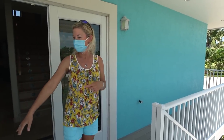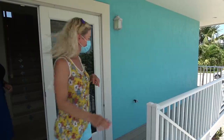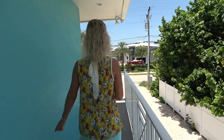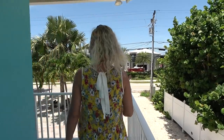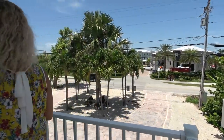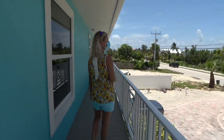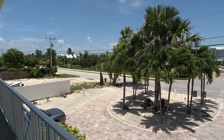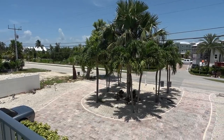Coming out the front door here from the house, it's a whole wraparound porch. Wow, look at this. You have some really nice trees out here. The driveway is really pretty. And an all paver driveway.